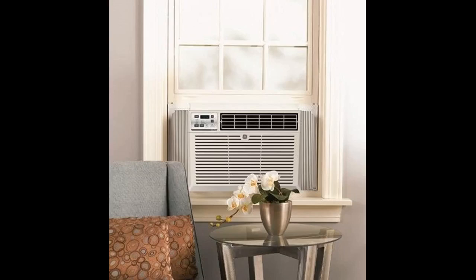Cools down my bedroom nicely, even cools down our nursery which is across from my bedroom. This thing chills hard and was easy to install. It installs easily, cools well and it's very quiet.